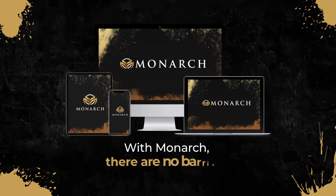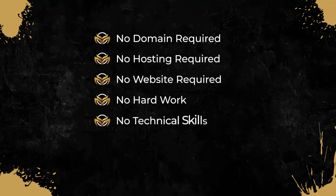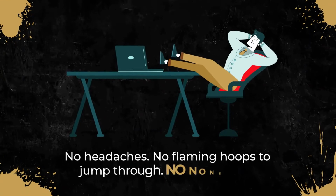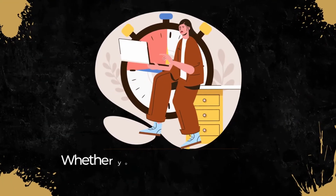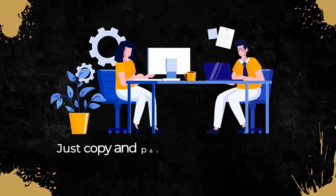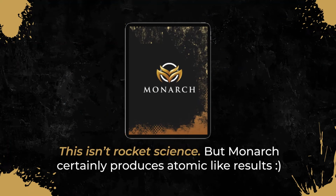With Monarch, there are no barriers, no domain required, no hosting required, no website required, no hard work, no technical skills, no e-commerce, no product creation, no headaches, no flaming hoops to jump through, no nonsense. Monarch gives you everything you need to start seeing results, and no experience is required either. Whether you've been trying to make money online for 2 weeks or 2 years, it doesn't matter. Just copy and paste the special link we give you and you're all set. This isn't rocket science, but Monarch certainly produces atomic-like results.